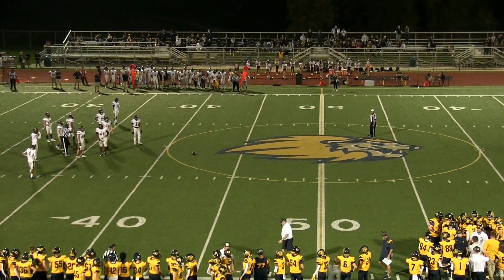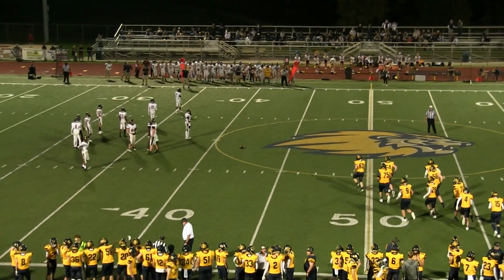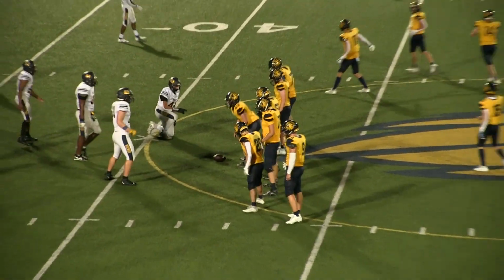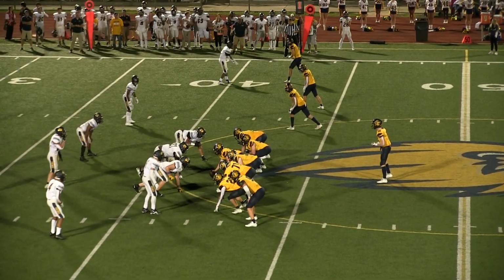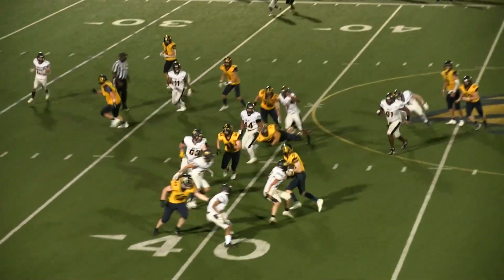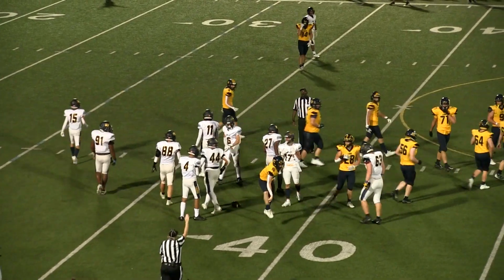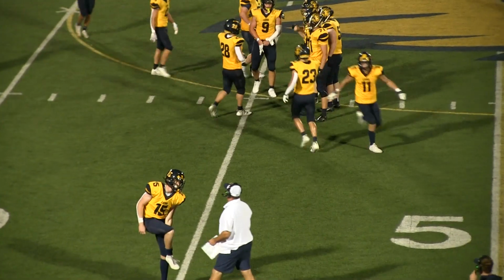Lions take over first and 10 here from the Vikings 42-yard line. Let's see if we can use some of that momentum we just got on the fake punt and translate that over to the offense. We got our first sighting of Brady Shields in at quarterback. The QB keeper to the left side, cutback, spin move. Number 15, Brady Shields, taken down by number 17 of the Vikings. That's Raymond Weatherington.